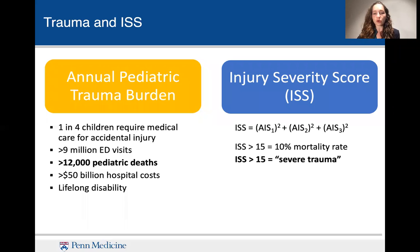The Injury Severity Score, or ISS, is one of many such scoring systems, but is generally regarded as the standard. Briefly, an ISS score is calculated by adding the squared value of the three most severe injuries across three different body regions. An ISS of greater than 15 was historically predictive of a 10% mortality rate, and despite advances in management of trauma patients, this has remained the threshold to define severe trauma.